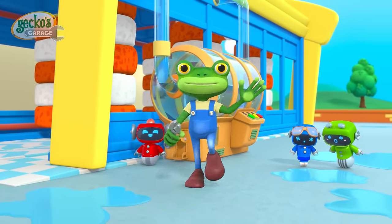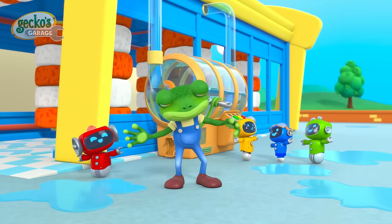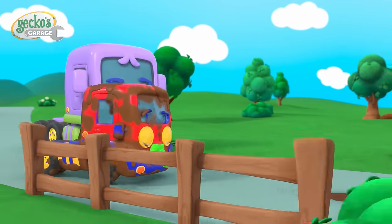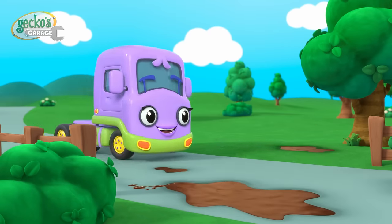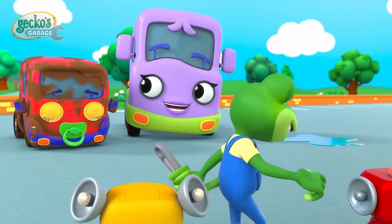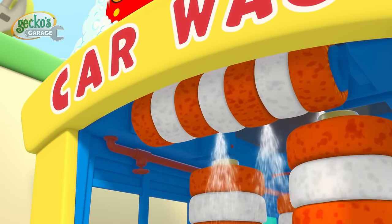Hello, everyone! Welcome back to Gecko's Garage! Oh, it's very muddy today, so we're getting our car wash ready! Oh, look! Here comes Baby Truck to get all cleaned up! Oh, hello, Baby Truck! Let me guess what you're here for! Splish, splash and splosh! Activate Gecko's Car Wash!